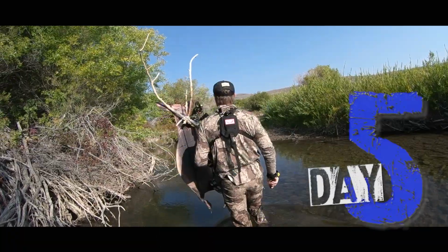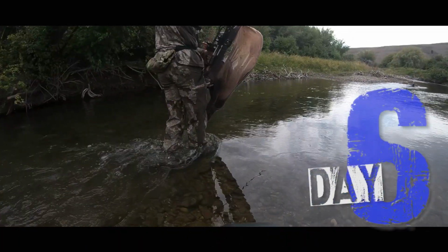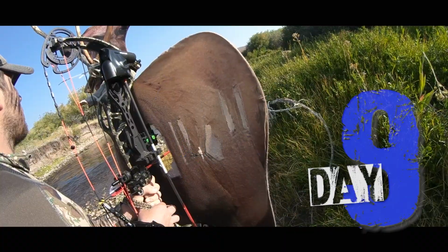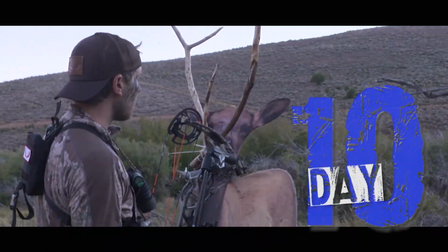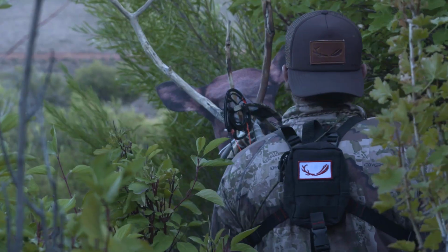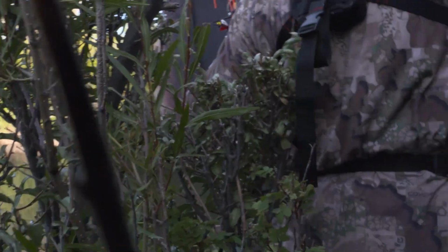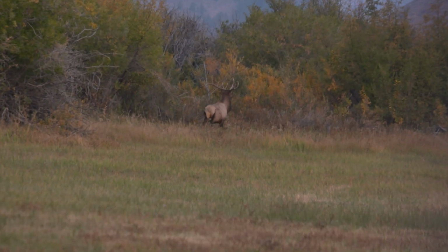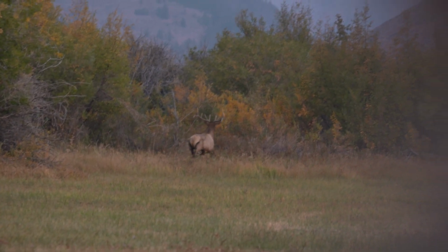Guys, I'm not gonna lie, it's a lot tougher than I thought to wade through the creeks and try to hunt elk holding a satellite bull decoy with tree branches for antlers. You're getting hit by sticks, knocking off the antlers, the elk are busting us. They're seeing us, they're smelling us sometimes. It's just tough.